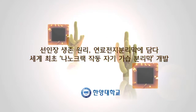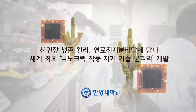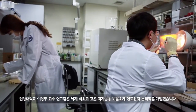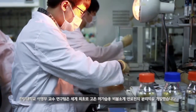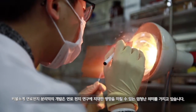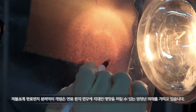World first, nanocrack regulated self-humidifying membrane fuel cell design inspired by cactus. For the first time in the world, a team of researchers led by Professor Lee Young-moo of Hanyang University developed sulfonated hydrocarbon polymer membranes without a fluoropolymer backbone. Their design has tremendous implications that can have profound impacts on fuel cell research.